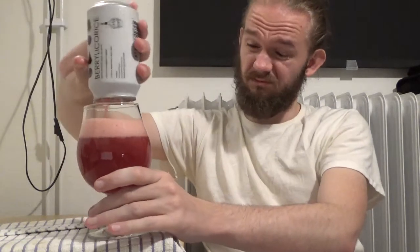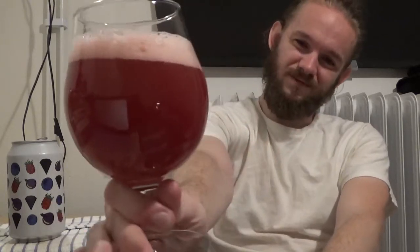There we are. So yes, nicely presented, this one. The colour of this is kind of what you'd expect. A lovely sort of maroon kind of colour.